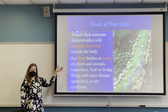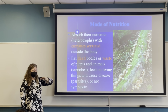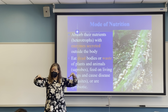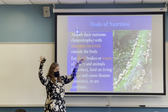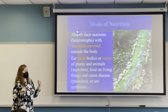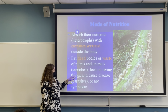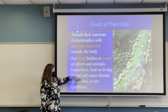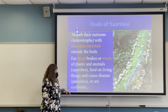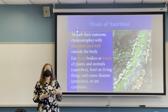And again, they are eating dead things and waste. So it's so important to have them. Otherwise, there'd just be dead things and the waste of living things piled up everywhere. But thankfully, they get rid of it. That was the whole carboniferous period. Yeah. Good thing, right? We'll also talk about some of them feed directly on living things. Some of them cause diseases, are parasites. And some of them, like the lichen that you looked at, has a symbiotic relationship with something else.